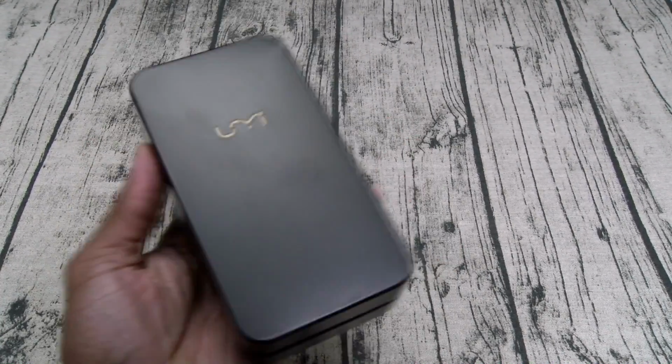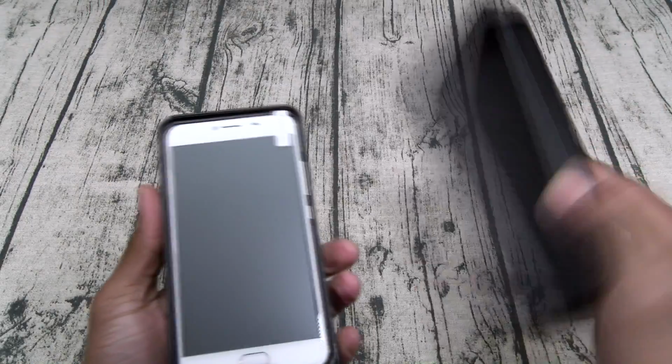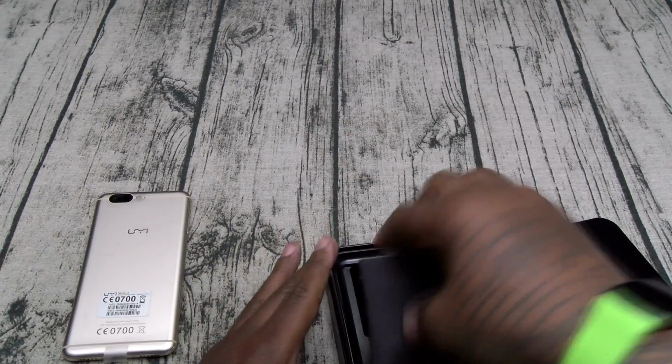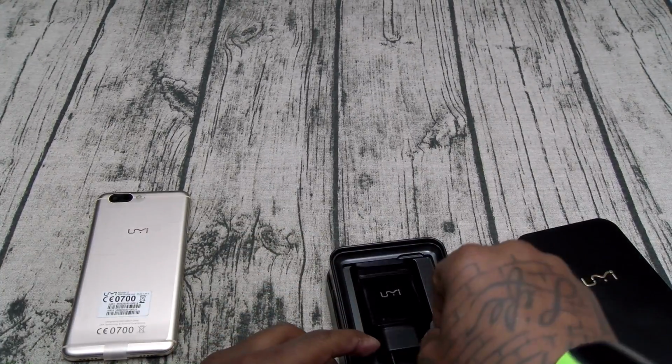Now, as far as presentation, beautiful metal box. Let's pop this open. Okay, I might have to save this can right here. Inside, here's your phone. Let's see what this is. Okay, usual books and stuff. Pluck them, file them to the side.